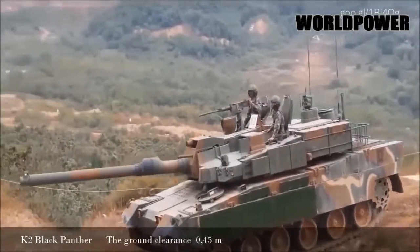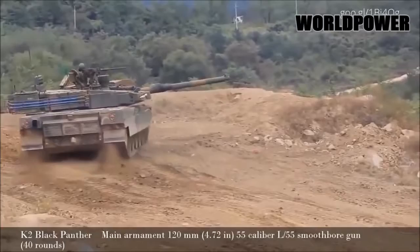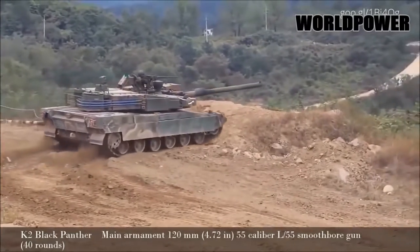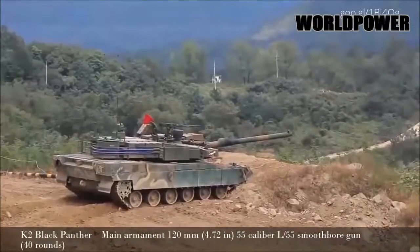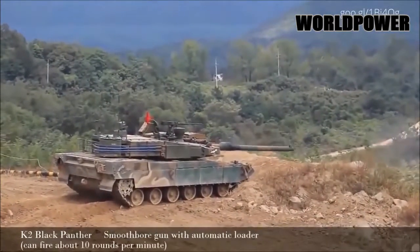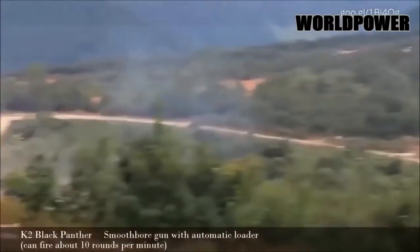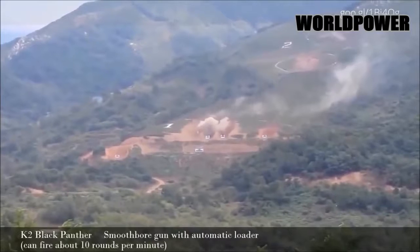Chiefly the United States. So while the K1, which is still in service, outclasses anything the North Koreans have, South Korea wanted a new, domestically designed tank that would surpass any foreseeable North Korean threat. Furthermore, the South Koreans wanted to own all the technology so they could export it. The result was the K2 Black Panther.